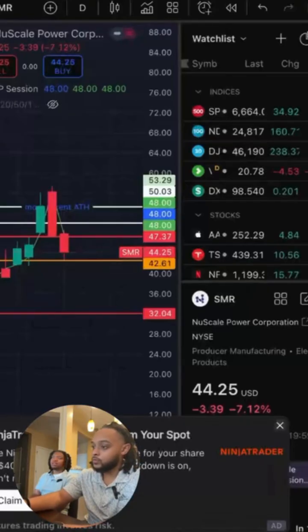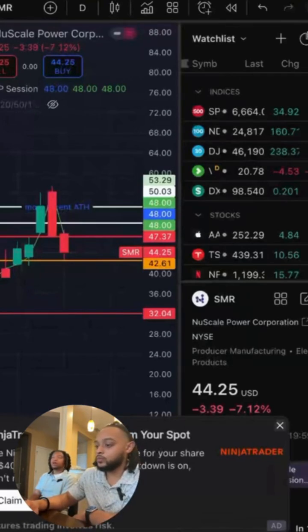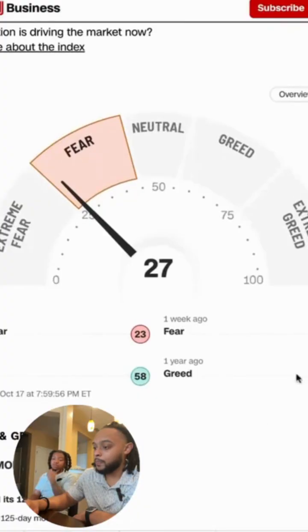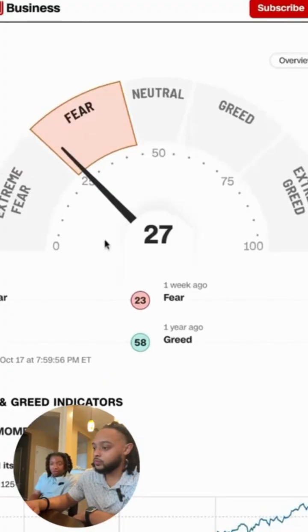Not to say that's a direct indicator that the market's gonna drop, but I think, talking about being an average American, the average American is tucking their money away right now. Yeah. You see the fear. We're at 27. Previous close we were at extreme fear. So what does that tell you? It just means that I think the majority of people are taking less risk.